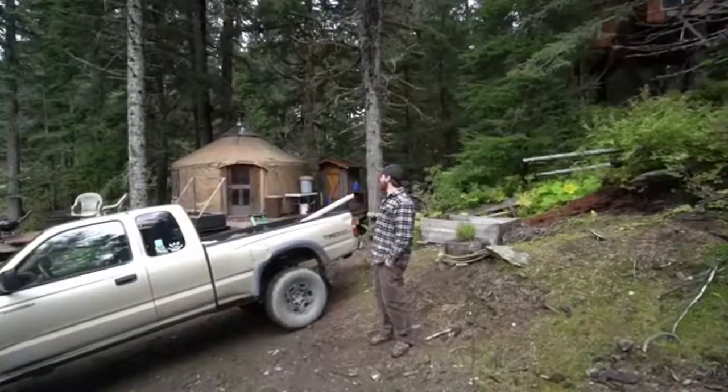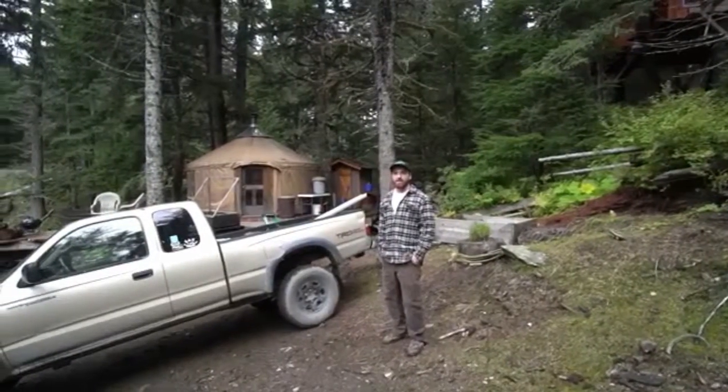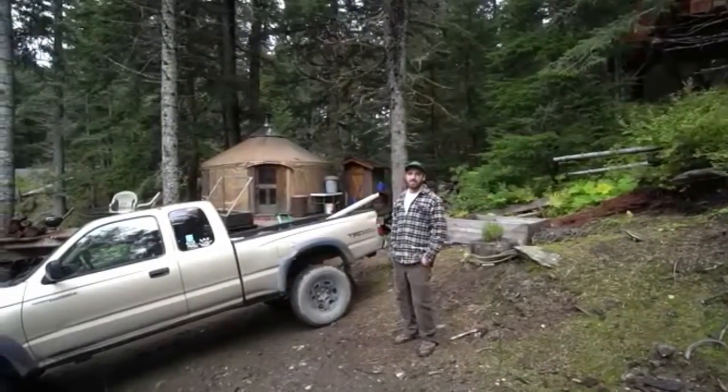Well, I bought the yurt on Craigslist for about half the price that they are new, and that was the biggest sell for getting the yurt.